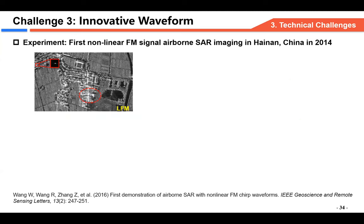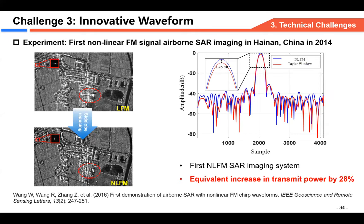In 2014, we conducted an airborne SAR system experiment with the nonlinear frequency modulation type waveform for the first time. For generating the digital NLFM waveform, a pulse approach based on the fitting method is derived. From this experiment, we can see the waveform can equivalently increase the transmitted power by 28%, which means 1.25 dB.